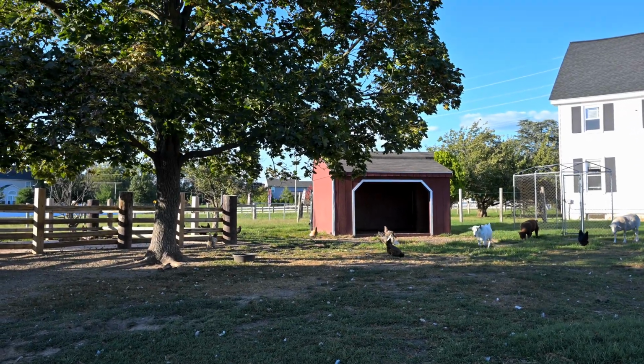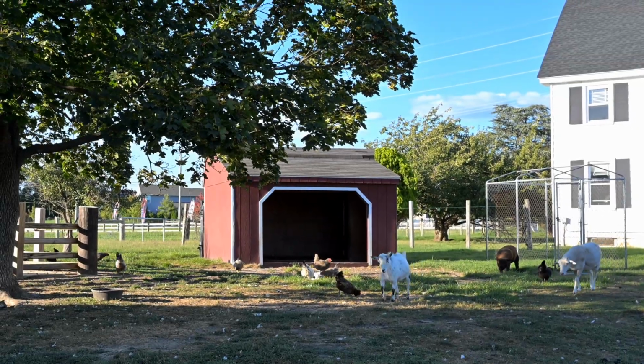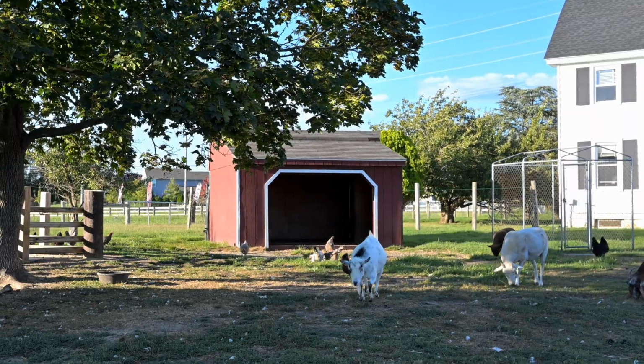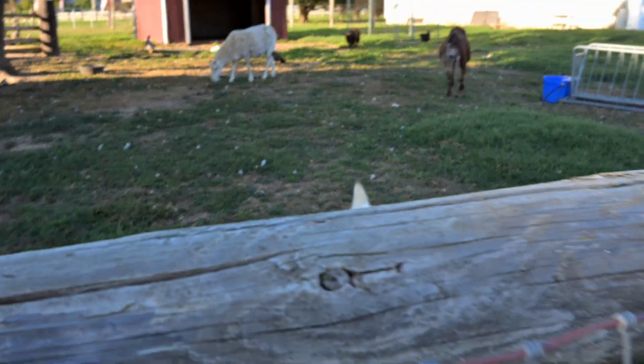The animals in this barnyard love people. It's the sweetest thing ever. Look at them approaching. I definitely regretted not buying them some food when the market was open.